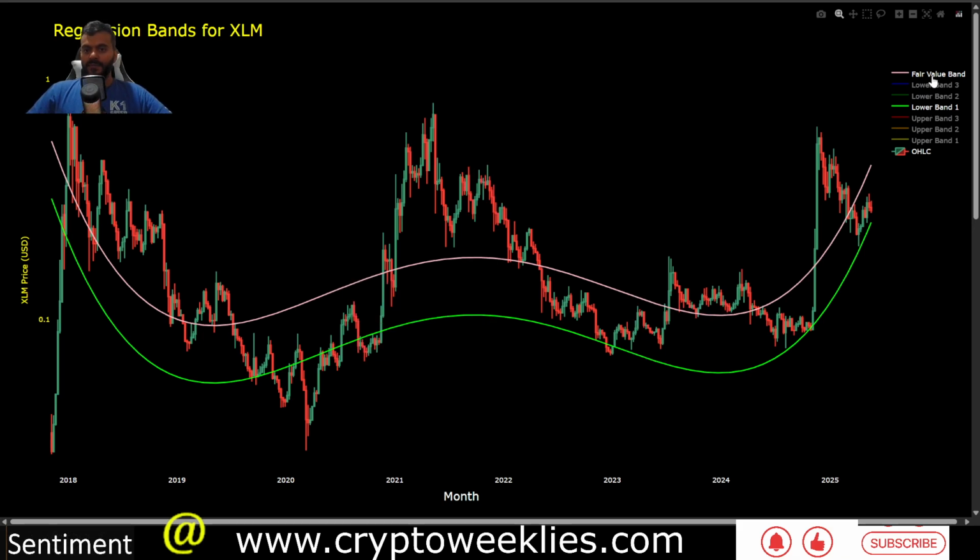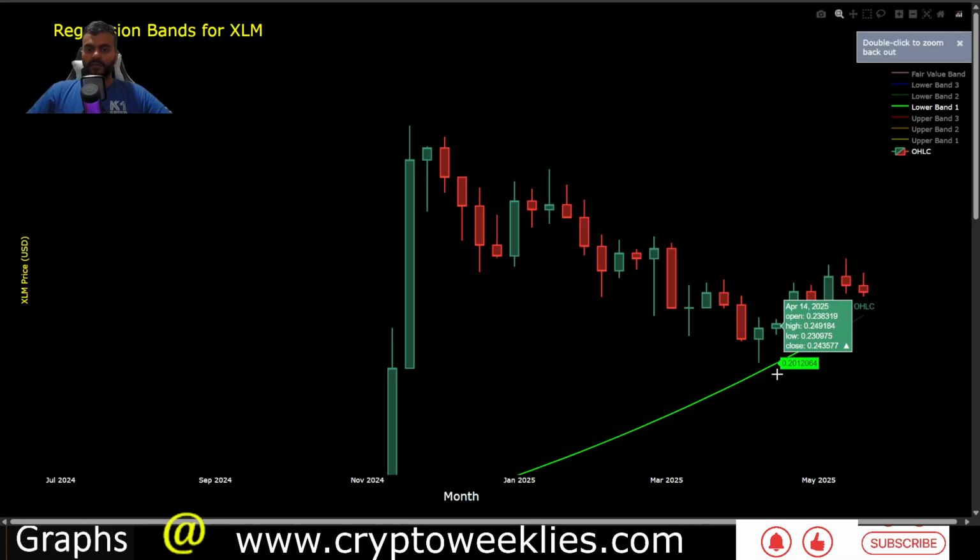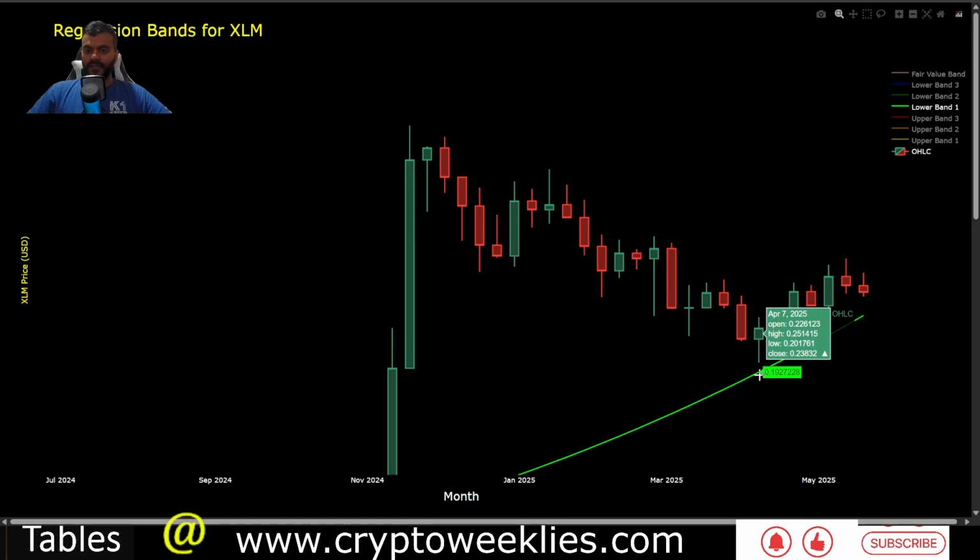The green line helps identify where major bottoms occur for XLM in the bear market, as well as in the bull market, where there is an asymmetric risk reward ratio. In the midst of the bull run, if we see the price is lower than this green line, that's a signal. And this time around, especially in early April, the price did go to this green level.